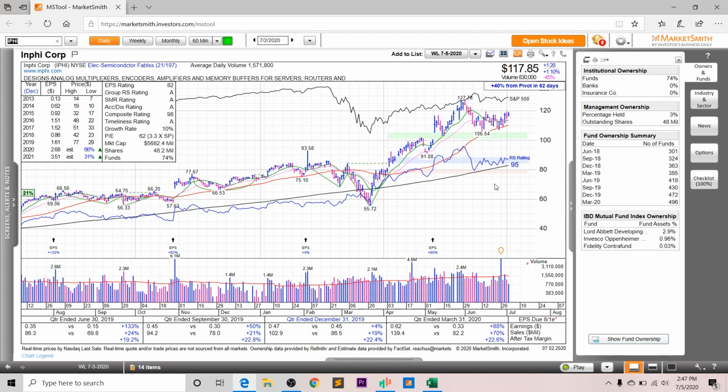And looking at the chart, you can see the RS line is consolidating right near all-time highs. It's not quite over this peak just yet. And overall, you can see there's no clearly defined base right here, but it probably would take just a couple more days to identify this flat base that's forming.